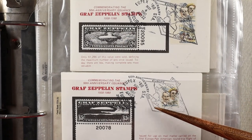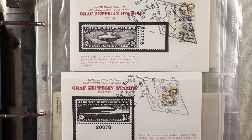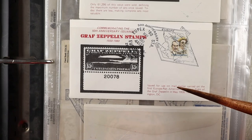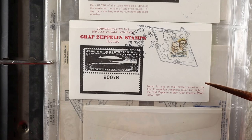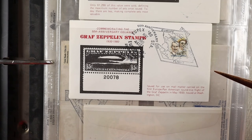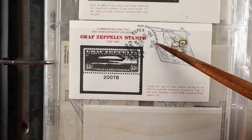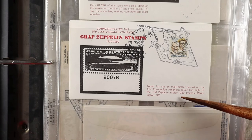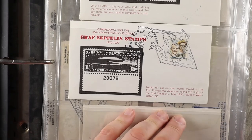This looks like a duplicate. Oh, actually, it has different wording here. It said issued for use on mail matter carried on the first Europe Pan American round trip. So that must be what's been cut off. Round trip makes sense. Flight of the Graf Zeppelin, May 1930, issued at Washington D.C. Cool.